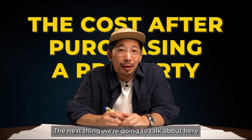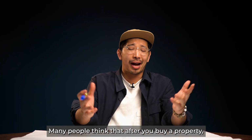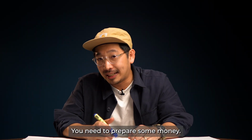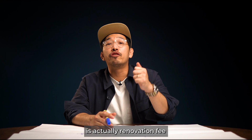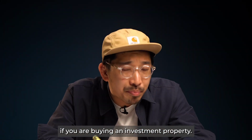The next thing we're going to talk about is actually the cost after purchasing a property. Many people think that after you buy a property, that's it. Actually, not true. You need to prepare some money. Think about it, one of the most important things is actually the renovation fee. This is especially important if you are buying an investment property.